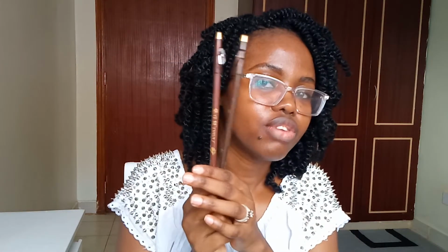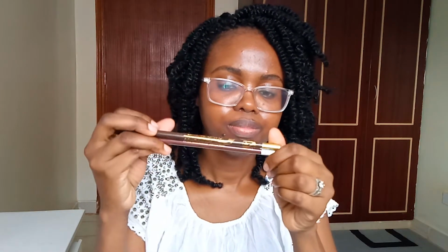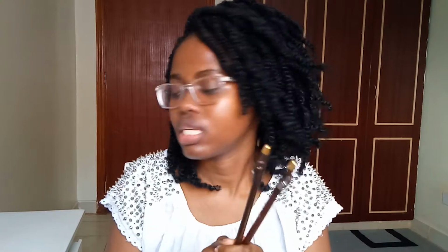Prettier still. I also got eye pencils. So this is number three. I got two of them. Each of them was 30 bob, 30 shillings. The prices are all in Kenya shillings. So that's the second item.